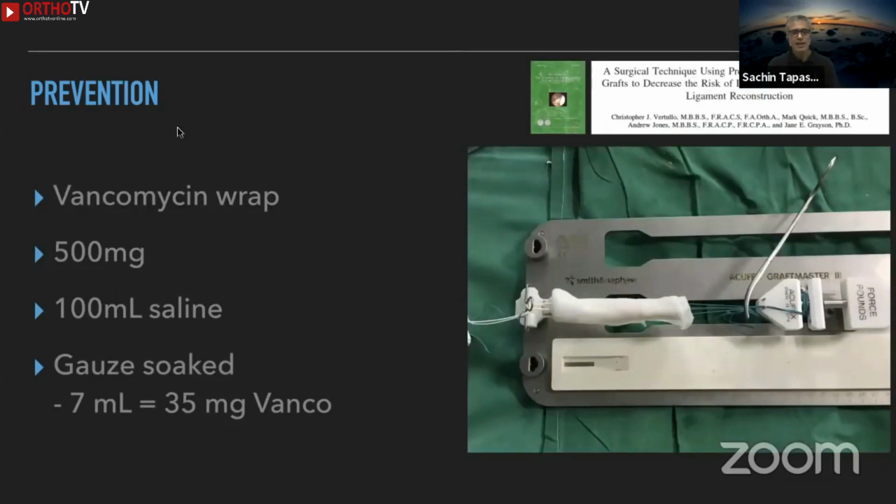The vancomycin antibiotic-soaked wrap is a very good way to minimize infections. And essentially, how do you make this antibiotic wrap? You take about 500 milligrams of vancomycin powder, you dissolve it in 100 ml of normal saline, and then you soak your gauze piece and you wrap it around your graft while the tunnels are being prepared.